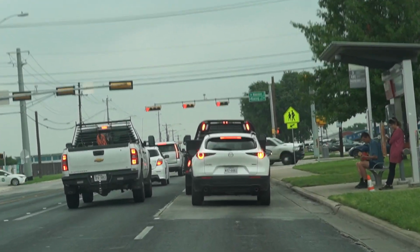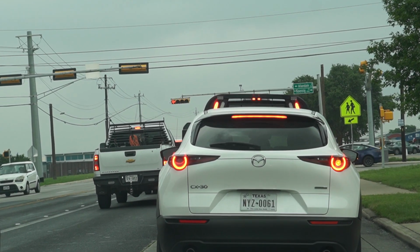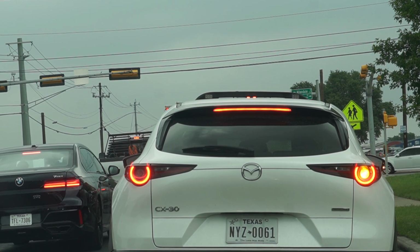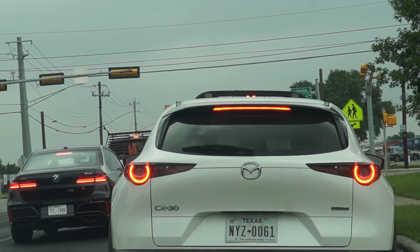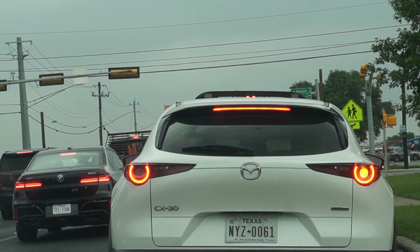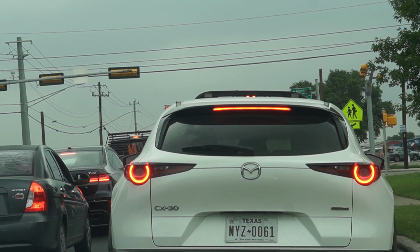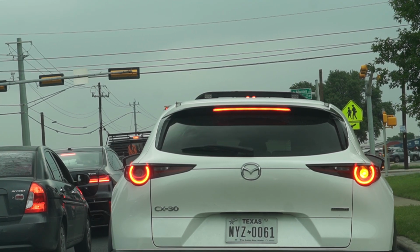Okay, I'm going a different way. If this is a quicker way, because I came, turn left, I came the other way, so they have me going right. Okay. Interesting. If I was on the other side, they would tell me to make a right.